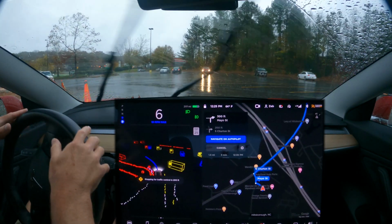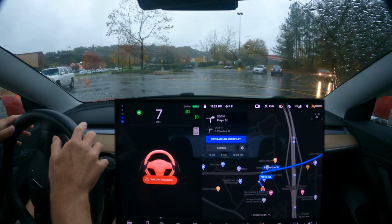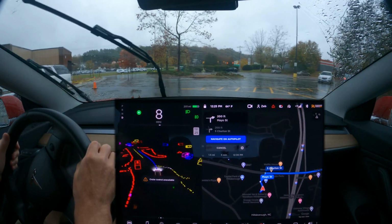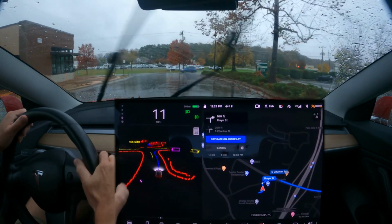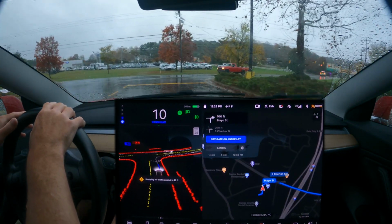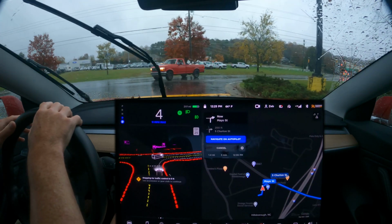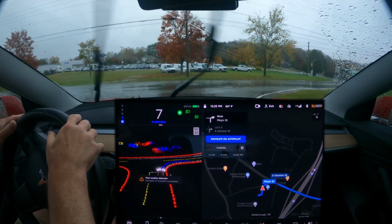The car didn't know what to do here. It had me take over, which I safely did. Going back and looking at the video, what I think happened is the car may not have been sure if it was in the correct lane and thought it might be in an oncoming traffic lane, looking at how it drew the yellow line in the middle of the screen. So it did the appropriate thing and immediately had me take over for safety.